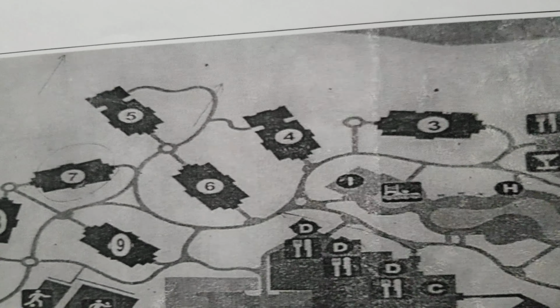What's funny is number 5 was completely empty. I don't know what's going on with that building. I have a video coming up on that, and we'll do another walking tour of the whole resort.